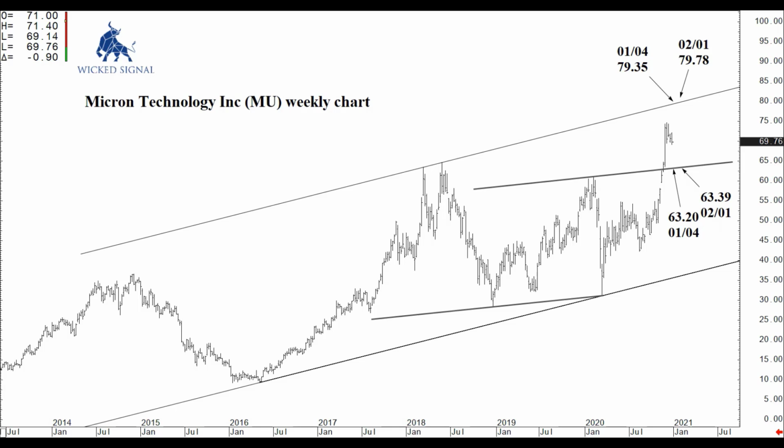And so that's what I'm basically emphasizing here. There's no fresh buy signal for you to act on. I'm just saying that if we break into the 63.20 to 64.66 area, a good zone to buy. And if we rally into the 79 area or higher, a good zone to sell.